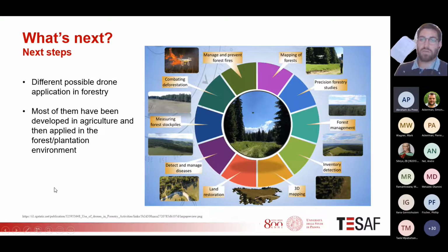The next steps in general with drone application, as you see here in this little other summary: the applications of drones in forestry are basically endless. As they say, the sky's the limit, and we're talking about drones. I mean, it's the perfect phrase to use. Some of these applications have already been developed in agriculture, and then have been applied, or might be applied, in forest and plantation environments. For example, the mapping of forests is probably one of the most used right now. And then forest management and inventory detections.